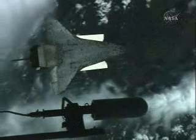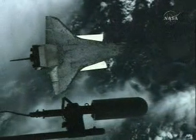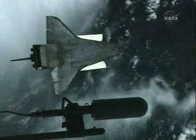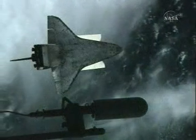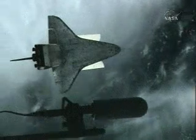The imagery that the space station crew is providing includes the upper surfaces of the shuttle as well as Discovery's belly, nose landing gear door seals, the main landing gear door seals, and the Elevon Cove.